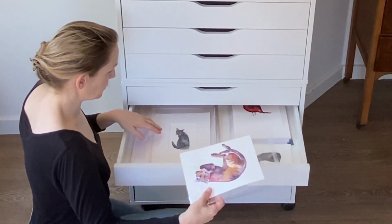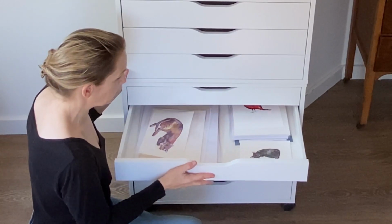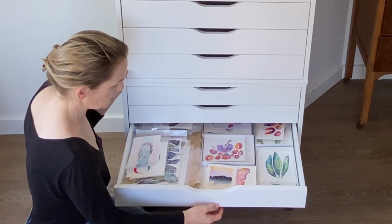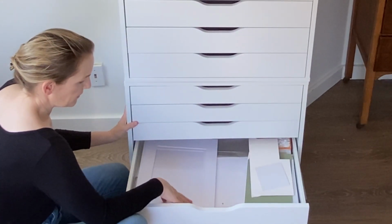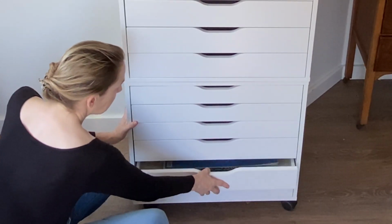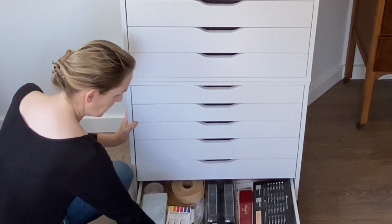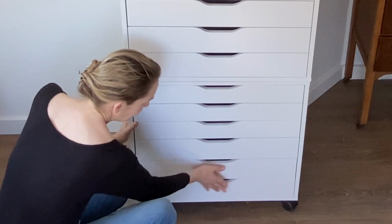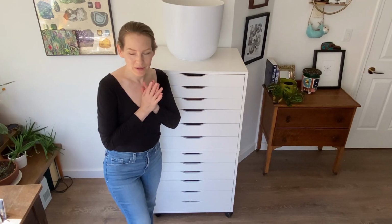This is different prints that are not starseed related. A lot of cats and birds and plants. All the original artwork that is not starseed related, and there's a lot. Framing supplies, packaging supplies, paper, last but not least, the art supply drawer with everything all organized. I can't believe it. It looks so amazing. And there we go. I hope you enjoyed my cleanup and tour today.